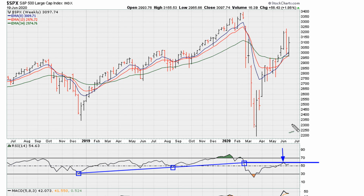Again, if the market is going to move higher, it needs to take out this RSI line. Failure to do so in time means that the next meaningful direction, especially if we drop below RSI 50 on the weekly for the S&P 500, would suggest a market that is due for a pullback.